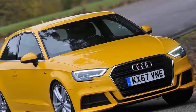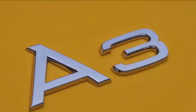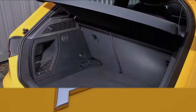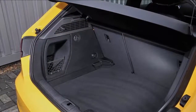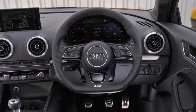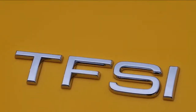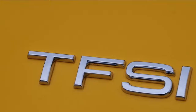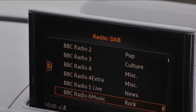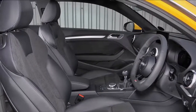The three-door A3 engine lineup is a mix of turbocharged petrols and diesel engines, with the range kicking off with a 114 bhp, 3-cylinder, 1.0-liter petrol. A 2.0 TFSI unit pushing out 187 bhp tops the petrol range and is available with Audi's four-wheel drive Quattro system, while the 1.4 TFSI engine has been dropped for a higher capacity 1.5 version with lower internal friction and the ability to switch off when you're on the throttle, all to help improve efficiency but not at the expense of performance.